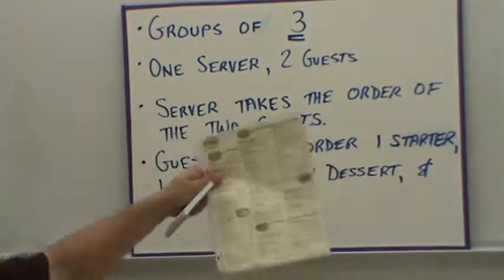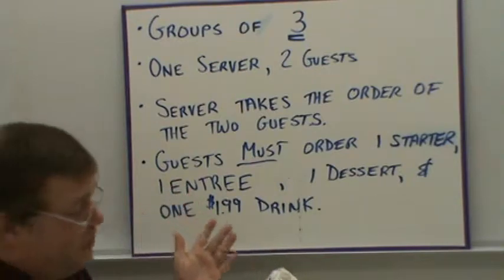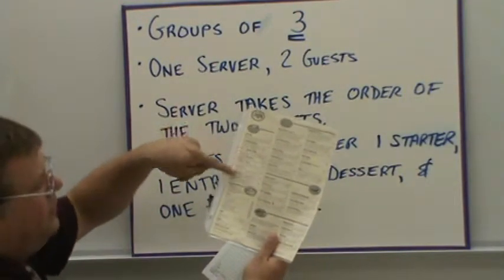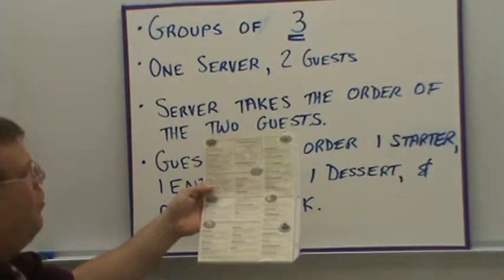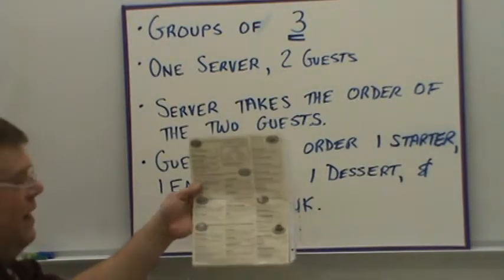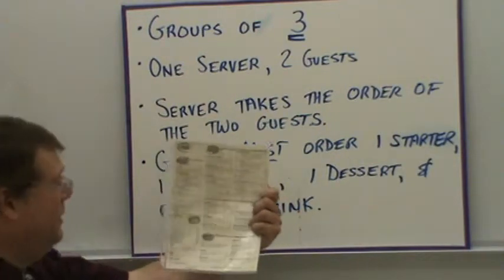And they are actually going to have a real Chili's menu here. It is a little dated, so some of your favorites may not be there. The starters will be up in this corner here. These are the starters. Entrees are pretty much anything on this side of the menu, as well as almost everything in the back here, with the exception of the desserts and beverages down here. Do not order off the children's menu.